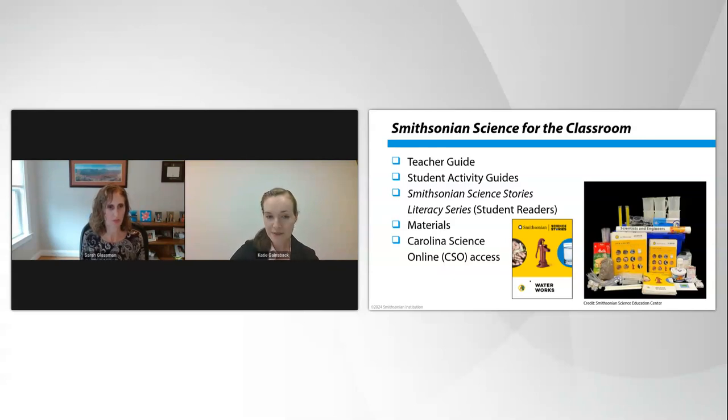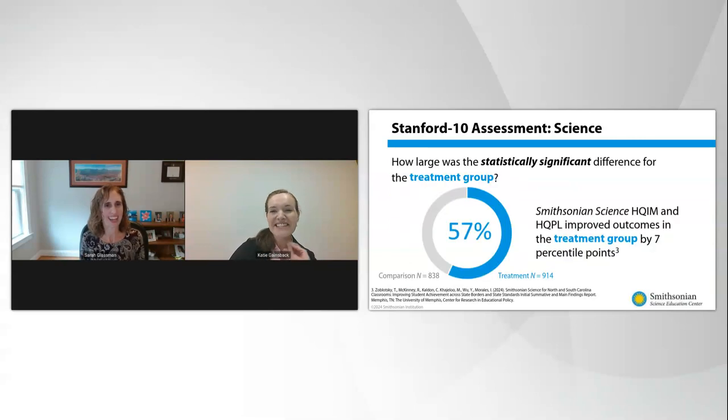So, what did our evaluators find as a result of these instructional materials paired with our professional learning? If I could get a drum roll, I would. Students took the Stanford 10 as third graders and again as fifth graders, and those students in the schools that were receiving Smithsonian Science saw a statistically significant gain in their science achievement. If we translate those scores to a percentile and we assume that the average student in the comparison group was at the 50th percentile, which is represented by the gray bar here, then the average fifth grade student in the treatment group, represented in blue, would be at the 57th percentile. So in other words, their performance improved by 7 percentile points.